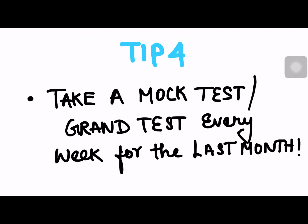Next, tip number 4: in the last month before the exam, you have to take a mock test or grand test every week, so that a total of 4 or 5 mock tests or grand tests are attended. It could be easy or difficult, no problem. Whatever marks you get, you will get an understanding of the overall test you're going to attend, and you will know where you are and what your weaker subjects are. This is very important, and I followed it in the last month of my preparation. I wrote nearly 4 to 5 mock tests, and I got nearly the same mark in my real examination.